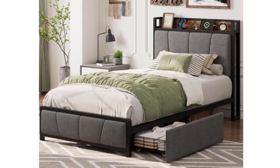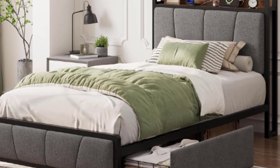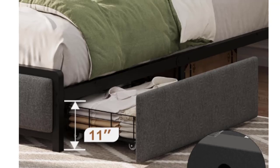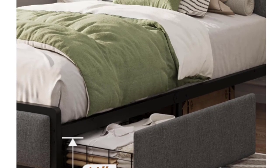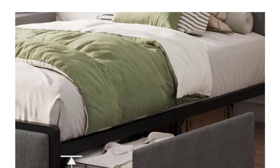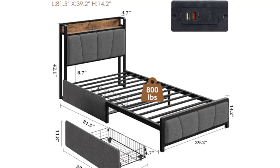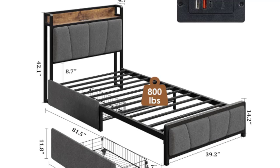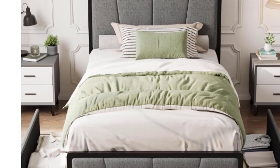Advantages. Discover ample storage space with 2 convenient drawers. Keep essentials organized and easily accessible. Perfect for small rooms. Charge devices effortlessly with the built-in charging station. A smart solution for tech-savvy individuals. Never worry about low battery again. Enjoy the rustic linen upholstery for a stylish look. Adds elegance to any bedroom decor. Enhances comfort and aesthetic appeal.